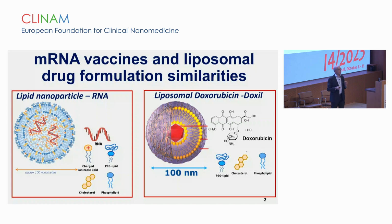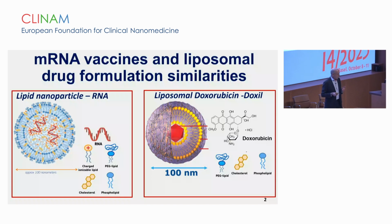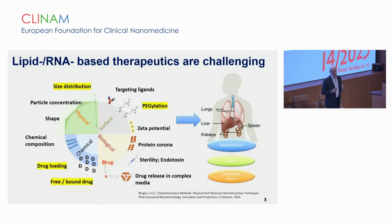They have also another similarity. It's very easy to draw these very nice cartoons that probably don't represent the reality, as we have seen today. You have probably seen the cryo-TEM images of empty and loaded LNP that were presented by Pfizer. So we do know that lipid therapeutics and RNA therapeutics are challenging, complex systems.